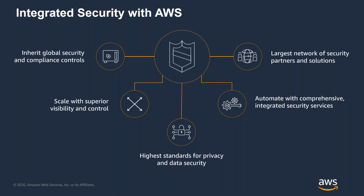Fourthly, automation helps reduce the amount of noise and manual work your security engineers have to pay attention to, so they can focus their expertise where it really matters for your business. And fifthly, extend the benefits of AWS by using security technology and consuming services from familiar solution providers you already know and trust. These solutions work together to help you secure your data in ways not possible on premises.